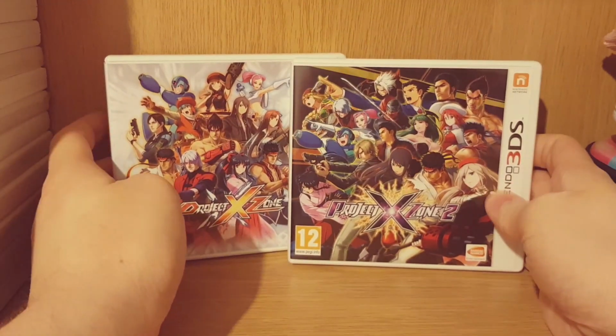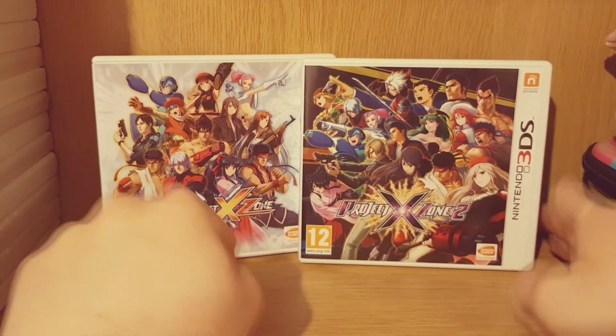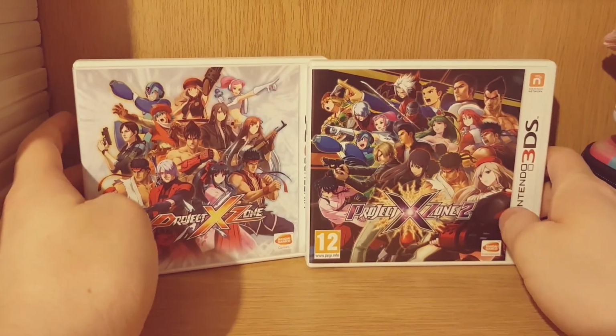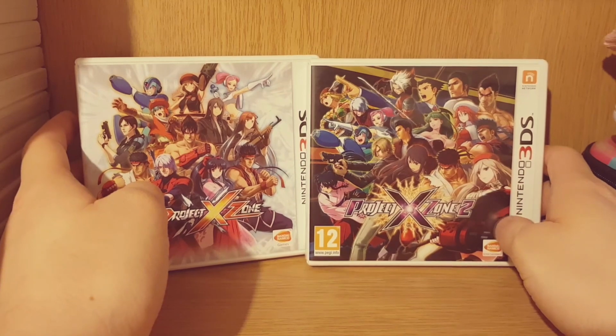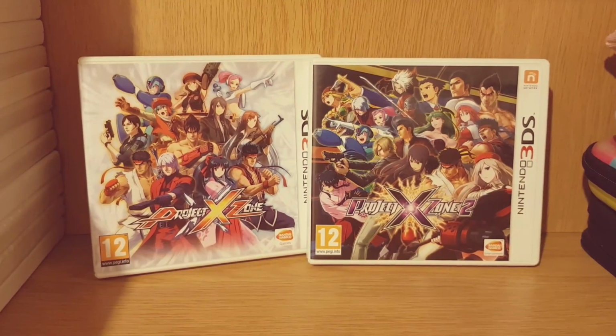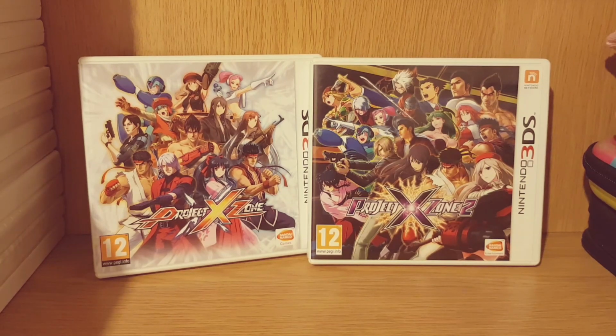Project Cross Zone 1 and 2. I played the first game to completion. Second game I'm planning to play this year. But these are SRPG hybrids, basically the ultimate JRPG crossover. You've got characters from Sakura Wars, Street Fighter, Dot Hack, God Eater, Tales of Vesperia, Summon Night 3, a whole bunch of things. Even Fire Emblem Awakening and Xenoblade Chronicles appear in the second game.